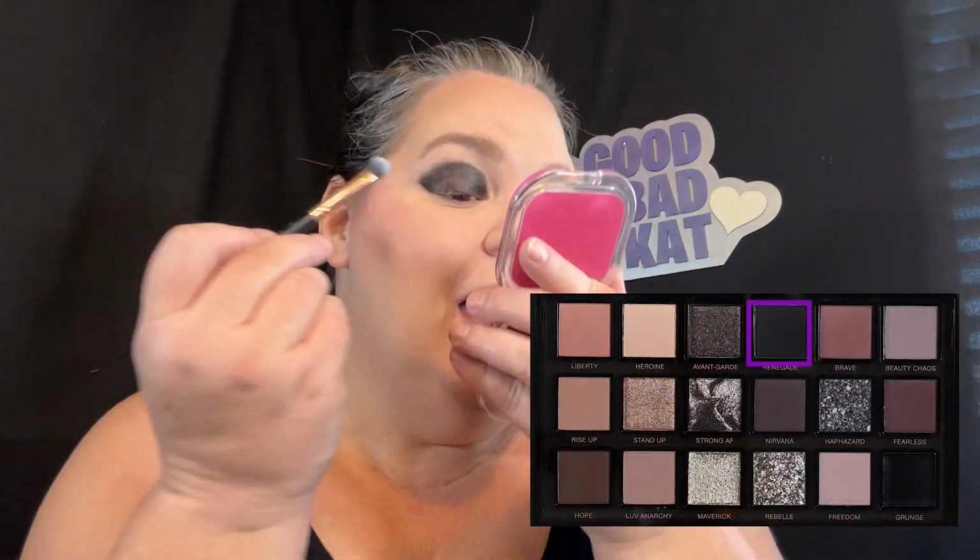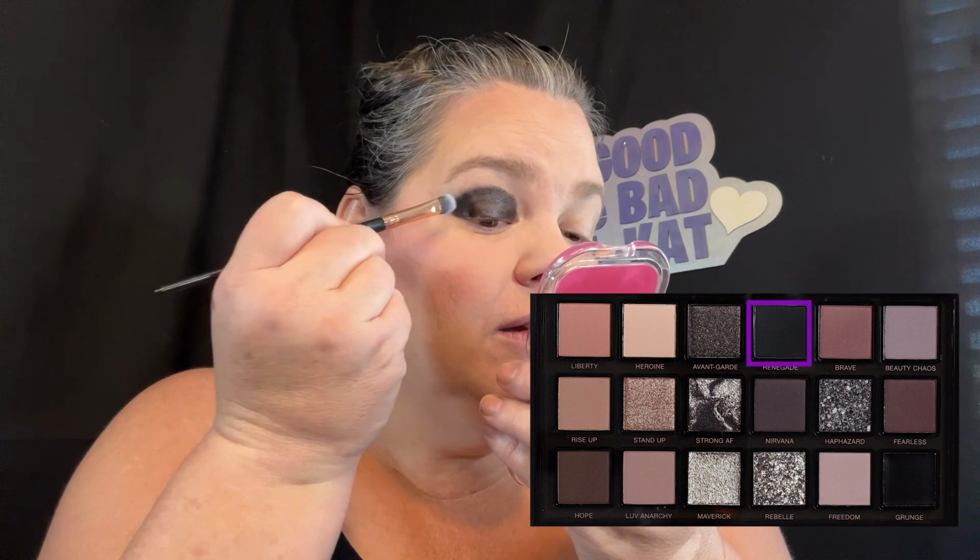So then I'm going to take the color. So this was grunge, and I'm going to take this color Renegade. That is my favorite thing I've ever done. For the rest of the year, I only wear black eyeshadow. I'm going into Renegade, which is the matte black, to set this, you know what I mean? To set this on this outside. I'm going halfway over. And I'm also using it to kind of buff out that top. Because I do want it to be smoky, but not chunky.